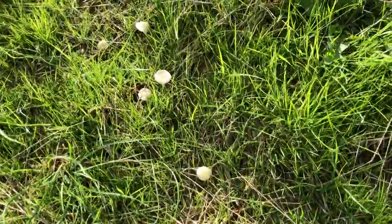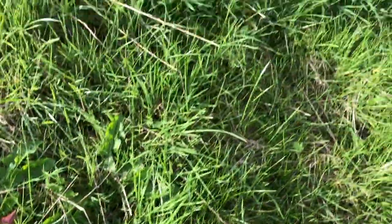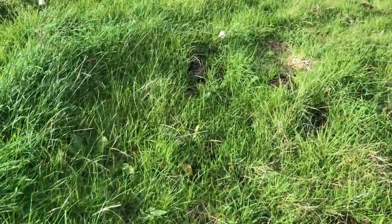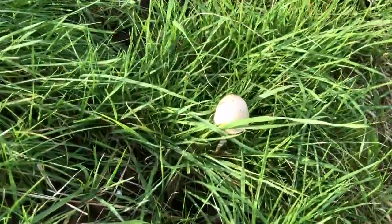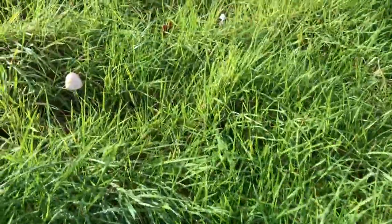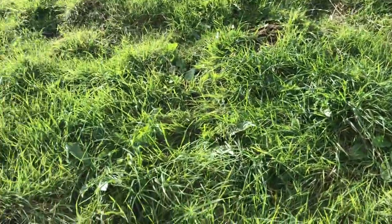So the varieties of mushrooms, every year I've been doing this, the varieties of mushrooms have become more and more prolific. So you can see there's another mushroom here. That's a small, a large version of another one. There's mushrooms. It is that time of year.